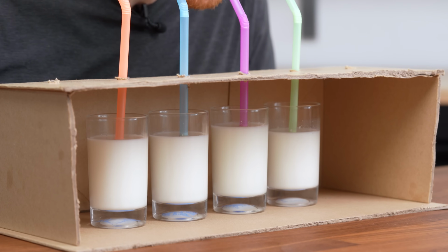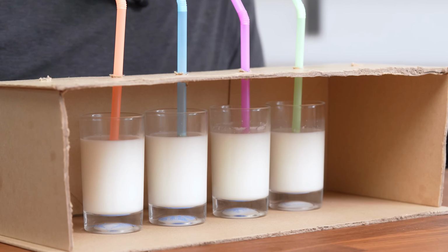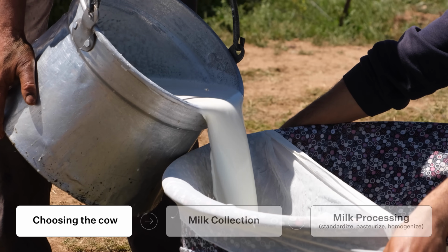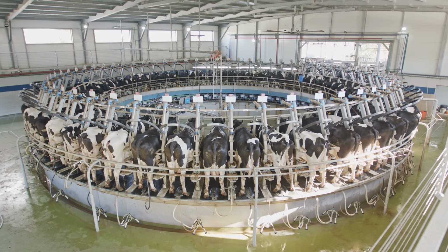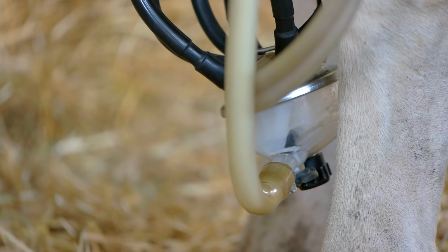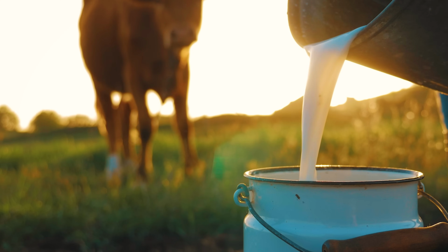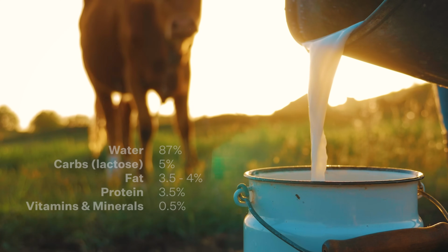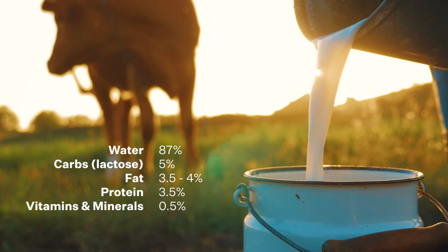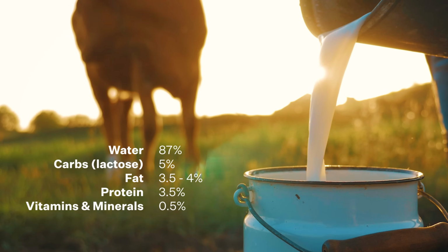However, that changes with our other 3 milks I'm going to try. So after the cows are grown and ready to produce milk, we're ready for step 2, milk collection. Cows are typically milked mechanically, and the milk is quickly cooled to prevent spoilage. And like we touched on, this raw milk will vary a bit, but generally will contain around 87% water, 5% lactose, 3 to 4% fat, 3.5% protein, and then vitamins and minerals.